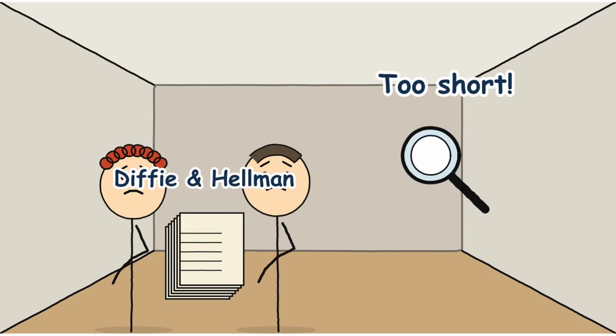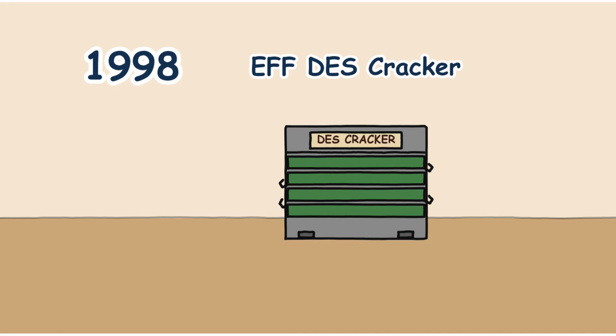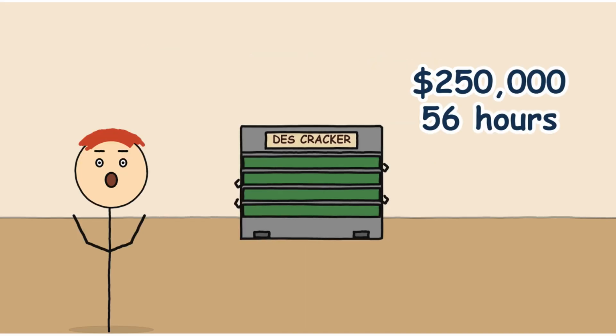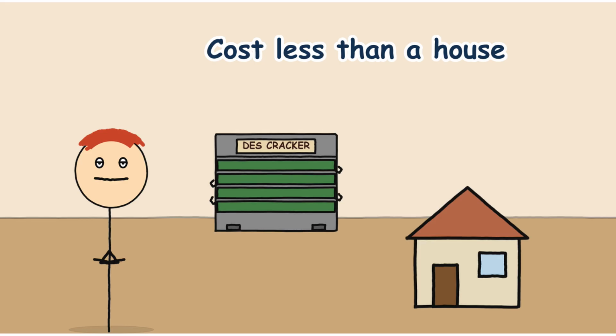Two Stanford cryptographers, Whitfield Diffie and Martin Hellman, said a dedicated machine could brute force it. The NSA, which had pushed for the shorter key, disagreed. Diffie and Hellman were right. The Electronic Frontier Foundation built a machine for about $250,000 that found a DES key by brute force in 56 hours. The next year, a distributed effort broke a key in 22 hours and 15 minutes. The standard that protected banking, government data, and corporate secrets was broken by a machine that cost less than a house.